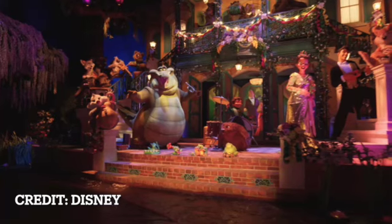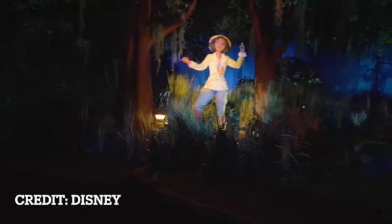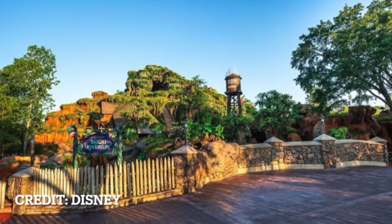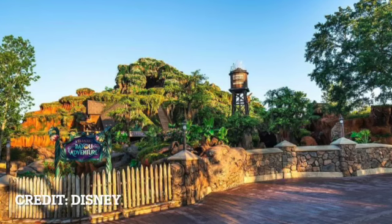I absolutely love Tiana's Bayou Adventure. I think everything about it was done phenomenally, from the practical effects to the animatronics to the music to even those projection effects. I feel like everything in this attraction was done so well. The Imagineering team did a fantastic job.